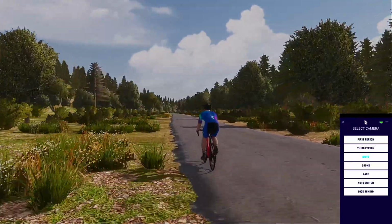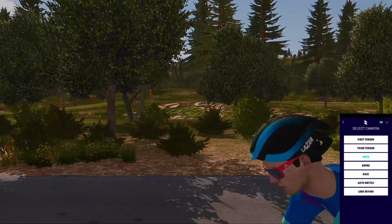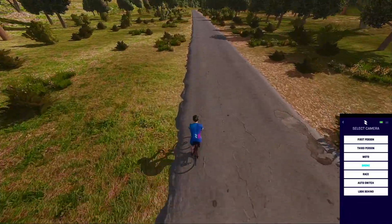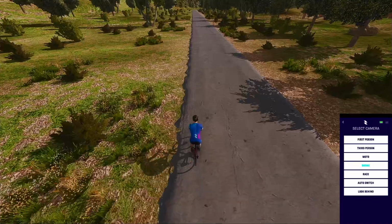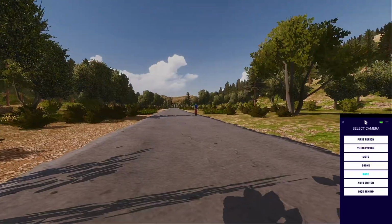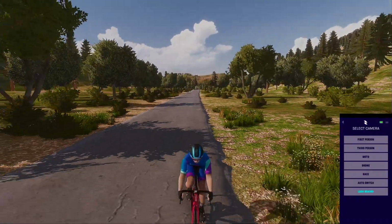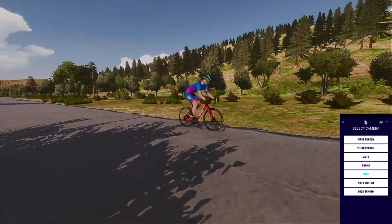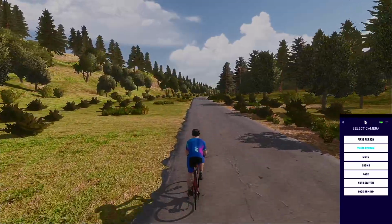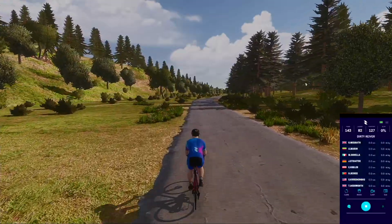RGT will send an automatic screenshot to Strava, but I use automatic screenshotter just to pick up some good screenshots. Here's drone view. That's nice when you're going around switchbacks and you want to see all the detail below you. And race view, and you can choose to auto switch, but also look behind when you're racing, and that will look behind for a short period and then flick you back. So you just need to quickly tap that and then it will look behind, and you don't have to interact anymore to do that.